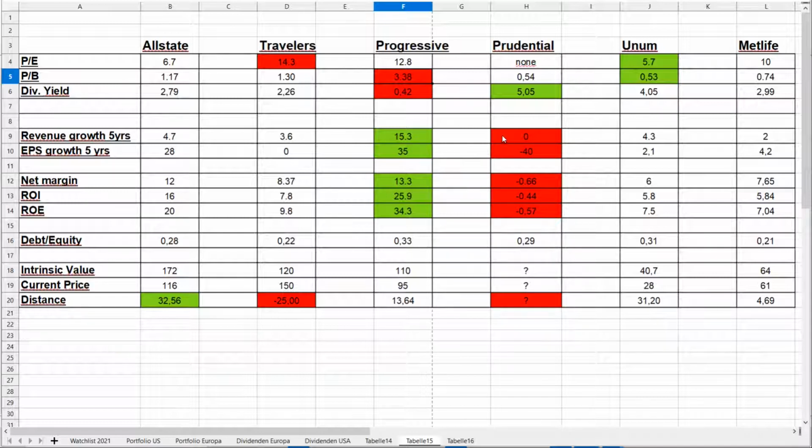Prudential, on the other hand, looks very weak here, and therefore Prudential was out at that point for me, not that interesting. Because they were not profitable lately, it was also almost impossible for me to calculate an intrinsic value, and therefore they were out very fast. Unum was also out of the game quite fast because the margins and the returns are just too low for me. The same is true for MetLife. Also here the margins and returns are quite low, so not that interesting.